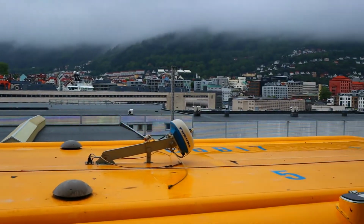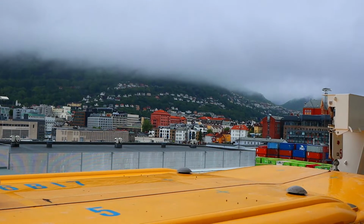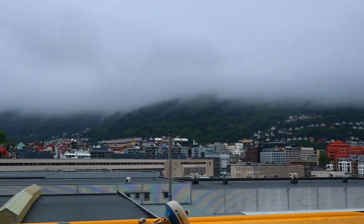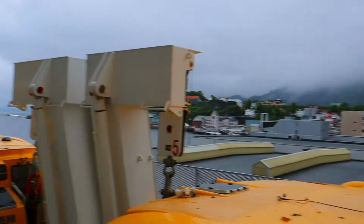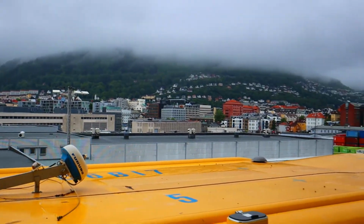And here we are. We have woken up and arrived, and we are in the port of Bergen. It's quite misty, it's quite cloudy up on them hills there, but that's not going to stop us. There is a bit of mist in the weather, a bit wet. Again, we'll wrap up and go for a walk round and see what we can find.